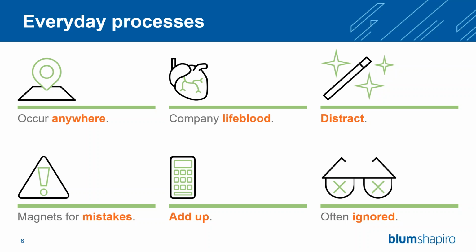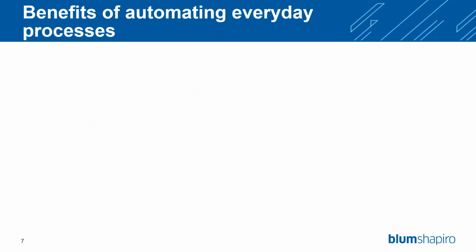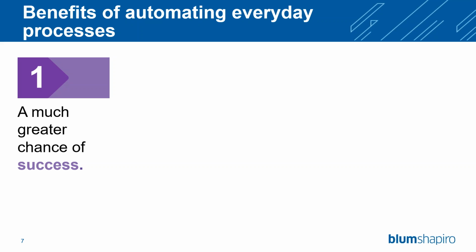Or the procure to pay process, again, a very big process. These are those smaller things that exist everywhere in the business that, if we can automate, can have a significant impact. So when you expand your thinking on what workflow automation is, and think about it not just around those complex processes, but also those everyday processes, there's three big benefits. First, you get a much greater chance of success. It's a lot easier to solve a simple, small problem than it is to solve a really big problem.